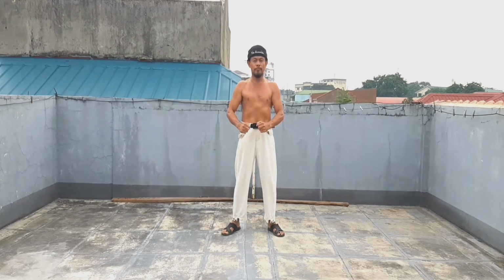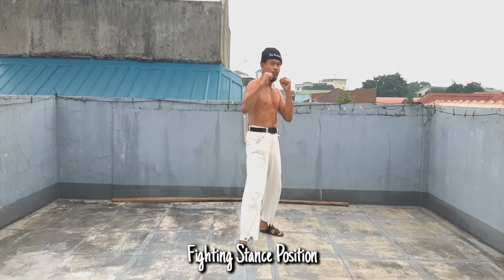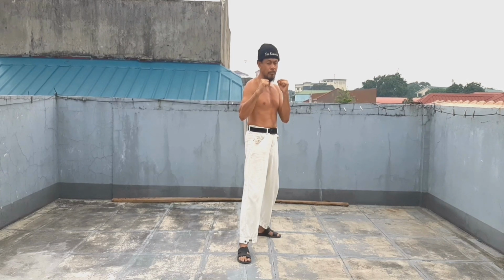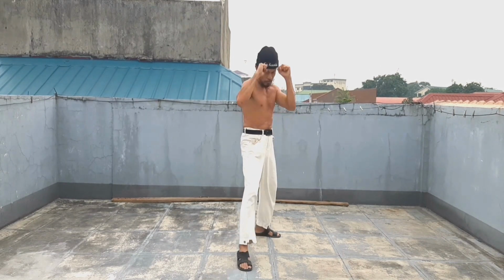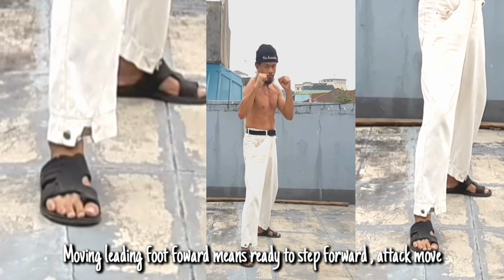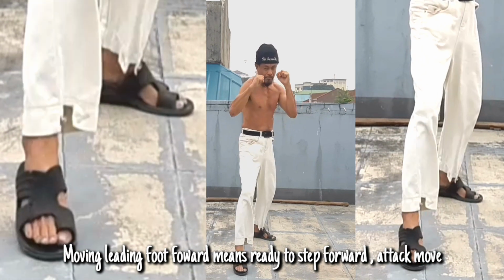Natural stance position. Fighting stance position. Fighting position in action. Moving the leading foot forward means ready to step forward, attack move.